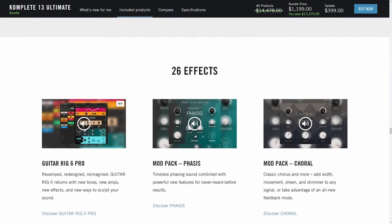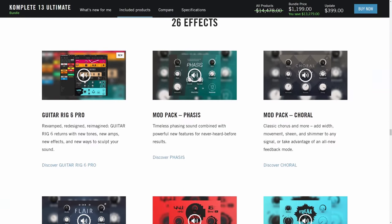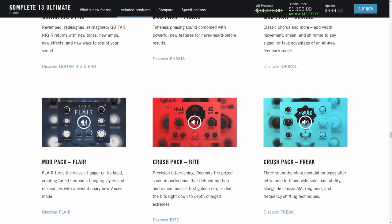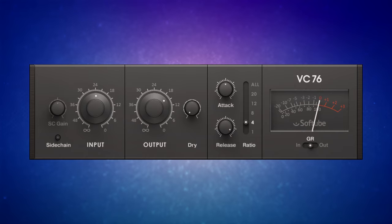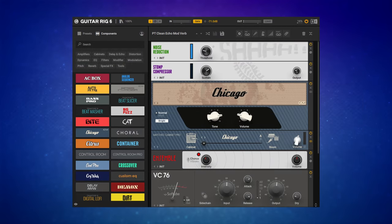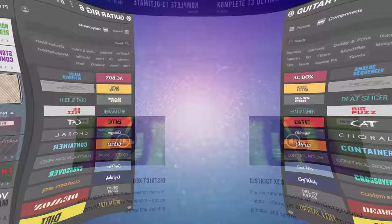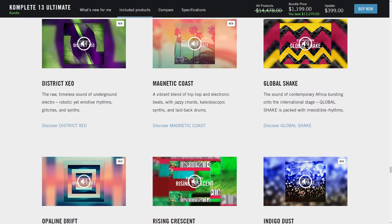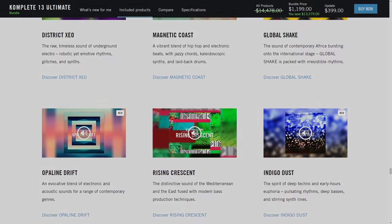But Complete 13 Ultimate doesn't just offer instruments. We also have a set of 26 high-quality effects included, from classic emulations through to the wonderful Guitar Rig 6 Pro. Add to this the 39 included expansions, and this product really does deserve its name, Complete 13 Ultimate.